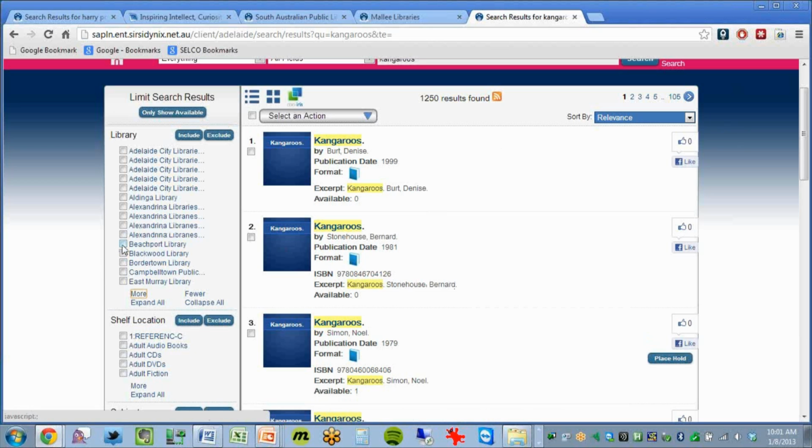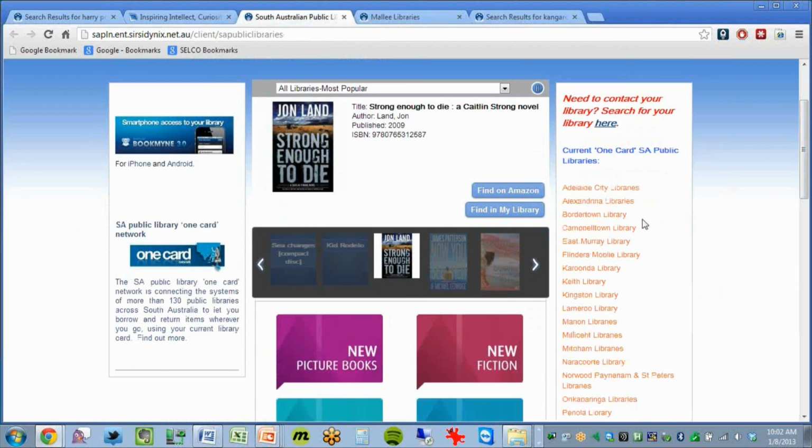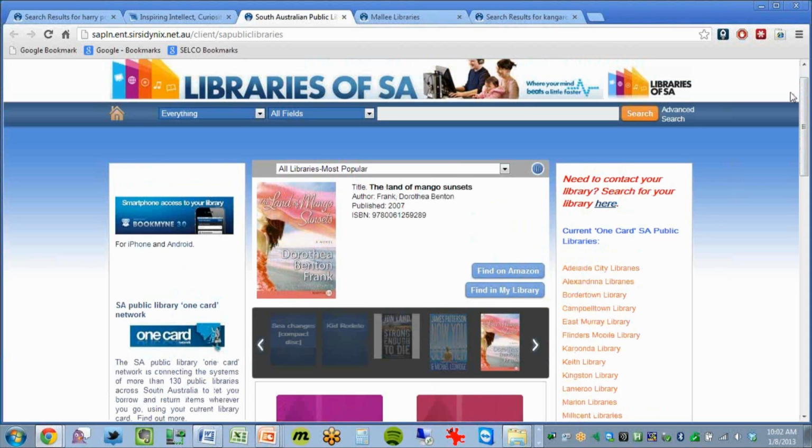Actually, that looks like, is that a comparison source or are they branches of this one? What profile are you under? I'm in Adelaide City, and I'm seeing Aldinga and Alexandria, Beachport. Easy way to find out. Beachport is listed right here. If we go to the consortial page, I do not see a Beachport. Oh. So that may well be branches. But again, that's just one implementation. And so the way they do that is not necessarily the way we would have to.